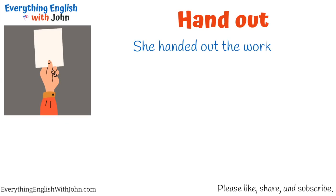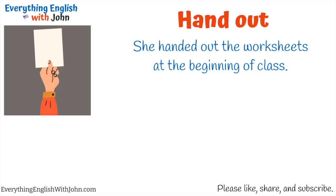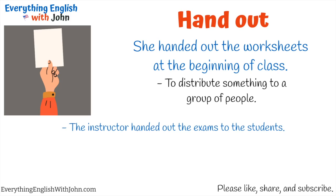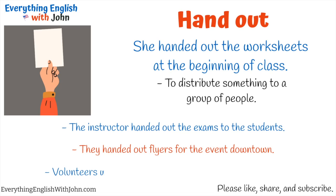She handed out the worksheets at the beginning of class. To distribute something to a group of people. The instructor handed out the exams to the students. They handed out flyers for the event downtown. Volunteers were handing out water bottles at the marathon.